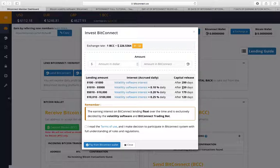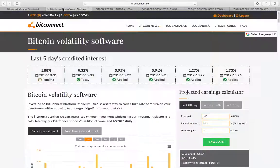And it's after 239 days, so you're making pretty good money. We'll do the last 7 days since it's been really high. If you can see, it's 1.9. If we put $1,010 in there, and let's do 1 day, you're looking at $12 a day, plus that 1%, which is not bad at all. But today you're looking at 1.88%, which is gonna bump it up a lot.